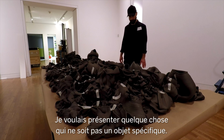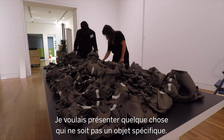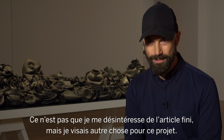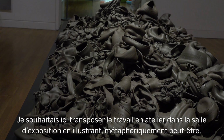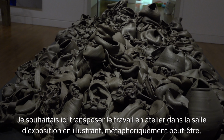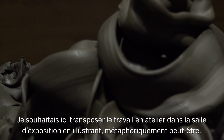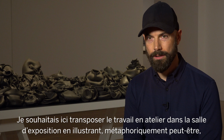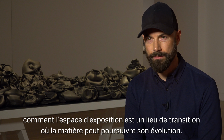I wanted to depict something that doesn't seem like an acceptable calcified object. Not that a finished object is not interesting to me, but for this work I didn't want it to do that. The gesture maybe for me was bringing the studio space into the gallery space, and maybe thinking of it as a metaphor for how we might think of the gallery space as a place where things are still in flux and still have the potential to change and shift.